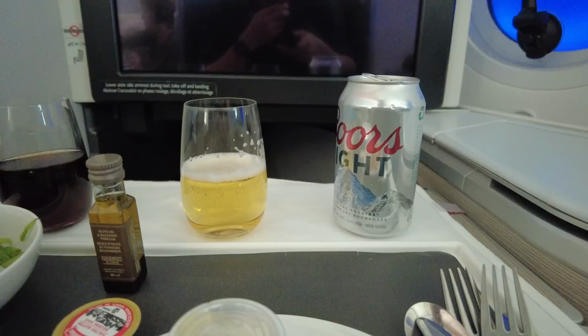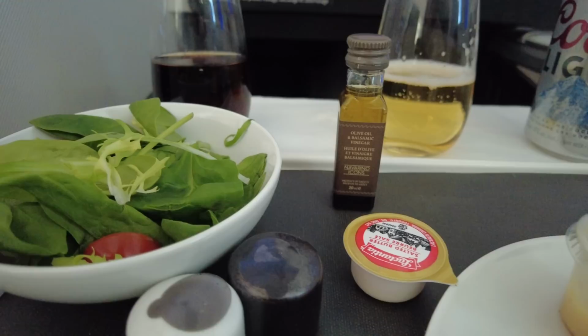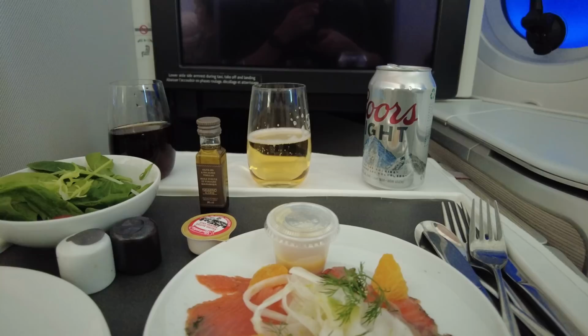All right, it is time to eat. This is just the appetizer. Not entirely sure what that is. Looks like salmon, maybe a salad. I declined the bread, and I have a Diet Coke and a beer. And for the main course, I'll be having the beef tenderloin. So I will come back once that is served and let you know how that goes.